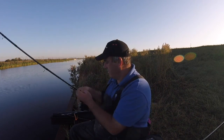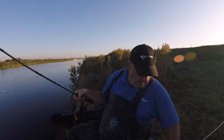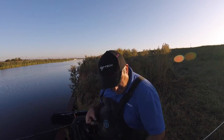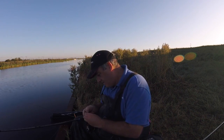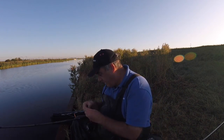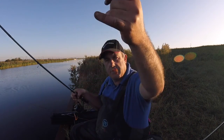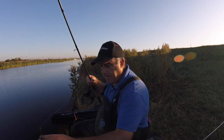I've bit the worm clean in too. So I'll stick with the worm for the time being. Sort of snip it in half. Just hook it through the cut end, and I'm just tipping it off with a caster. Chilly this morning. There we go. Worm and caster, and I'm just putting a pinch of caster in with the mix.